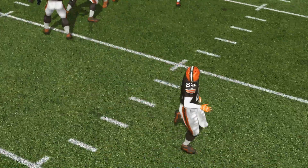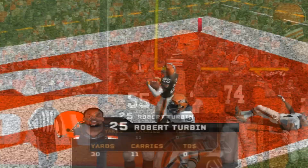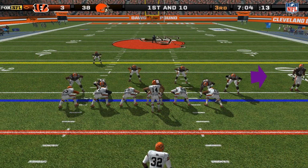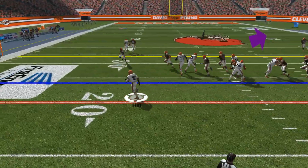Another Browns touchdown. Wow, wow, wow. That kind of looked like Matthew Stafford was baiting the defense to try and sack him. That makes your score now 38-3. The Bengals have it at the 24-yard line.